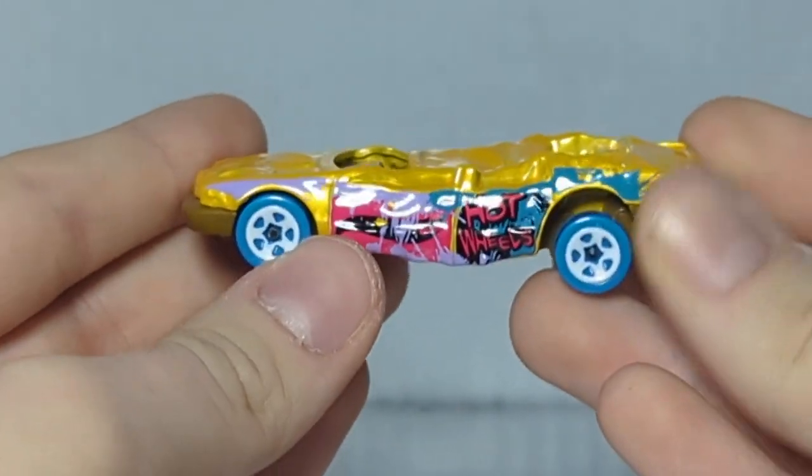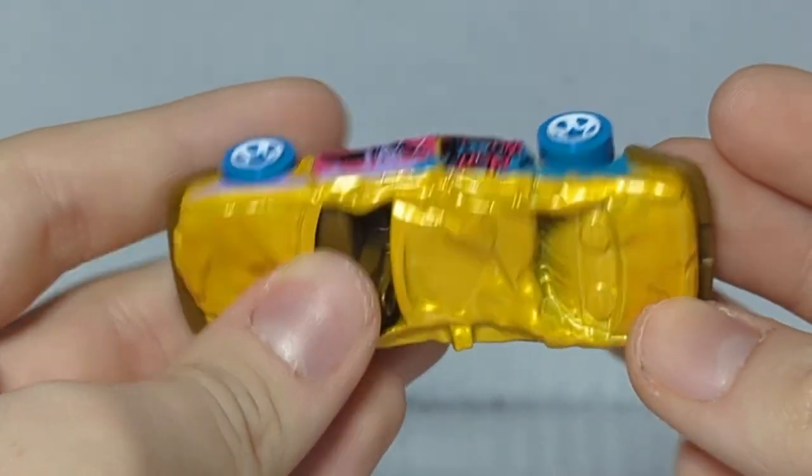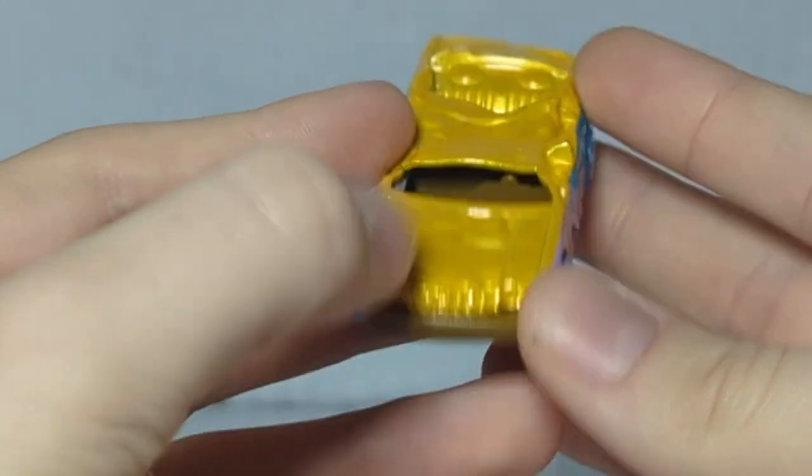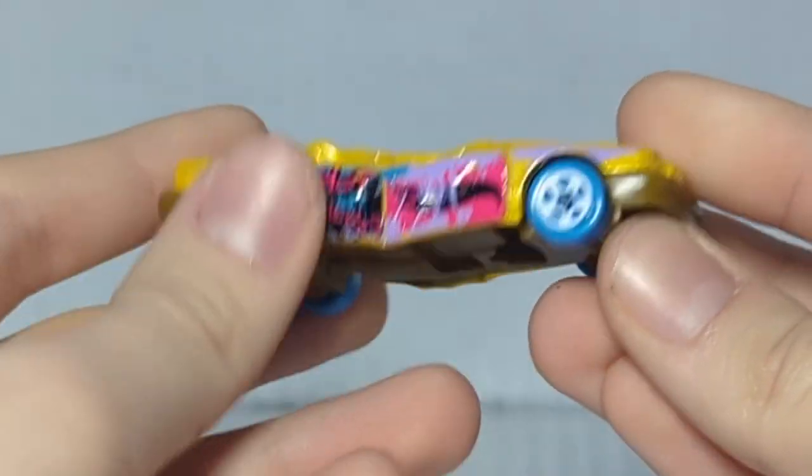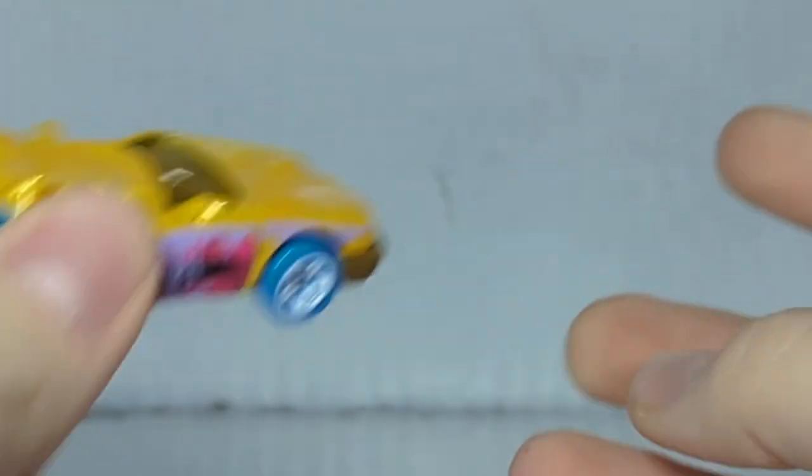This side is exactly the same but mirrored. The only difference... Oh, wait, no, it's exactly the same but mirrored. The front, the top, the back, there's the bottom, and there you go. That is Sudden Stop, a really cool little crush car. Sudden Stop might be my least favorite of the crush cars, if I'm being honest. I still think it's cool, though.